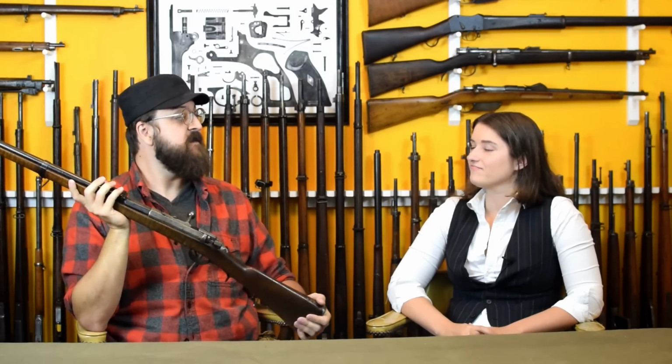So, we still have room for Mae, we still have me, and we now have a different gun in our hands, the Jägerbüchse version of that Mauser 1871.